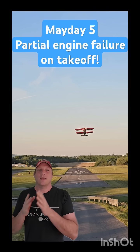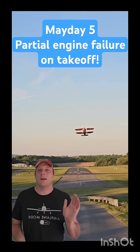So after airspeed, spot the land, follow your checklist. Potentially something like carb heat might help your rough running engine.